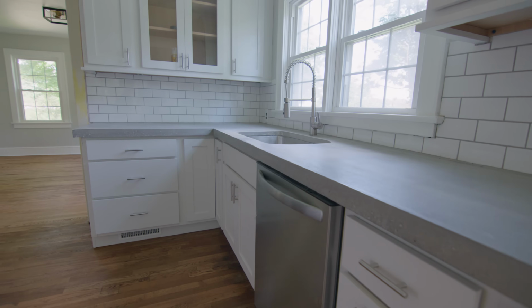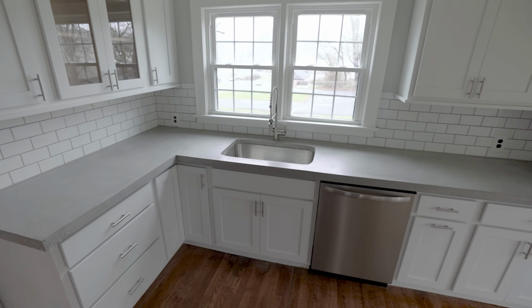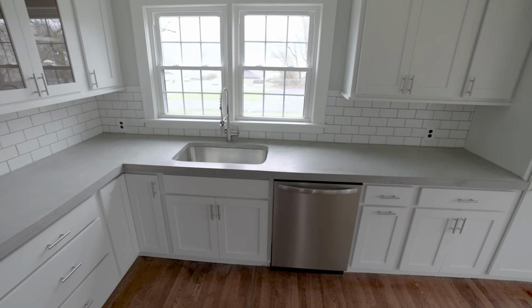Now let's talk about our countertops. This is where we saved the most money in this remodel. We saved thousands of dollars by not using marble or granite and instead pouring our own concrete countertops.